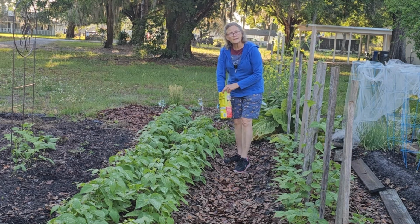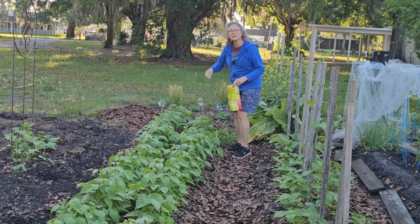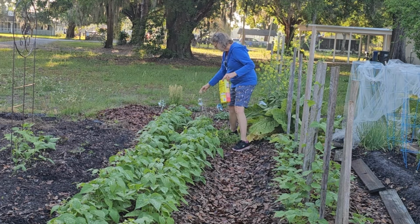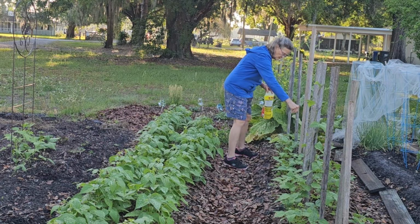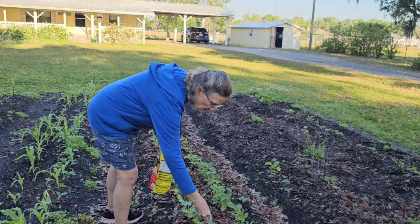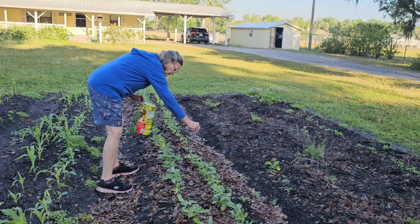Now, I just watered last night, and so I'm not going to be washing this off anytime soon. It'll probably be a couple more days before I water again. But as a preventative, I'm just sprinkling it very, very lightly. This is cranberry beans on that side and Cherokee Trail of Tears on this side. These are zipper peas. So I do see a little bit of rust on the bottom of these leaves. So this will help keep it from spreading. All the new growth will be just fine.